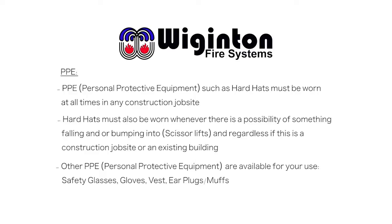PPE, personal protective equipment, such as hard hats, must be worn at all times in any construction job site. Hard hats must also be worn whenever there is a possibility of something falling and/or bumping into, scissor lifts, and regardless if this is a construction job site or an existing building.